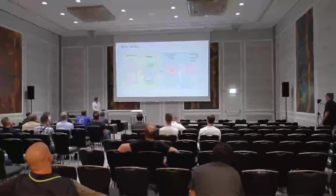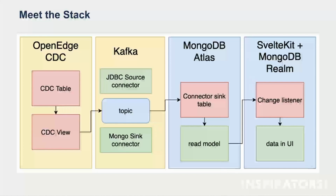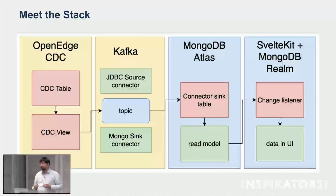So let's proceed. So the stack. These are the components that I used, for example. We are using the Kafka CDC, or the OpenCDC. This is a hot topic in this meetup too. Kafka is a hot topic.